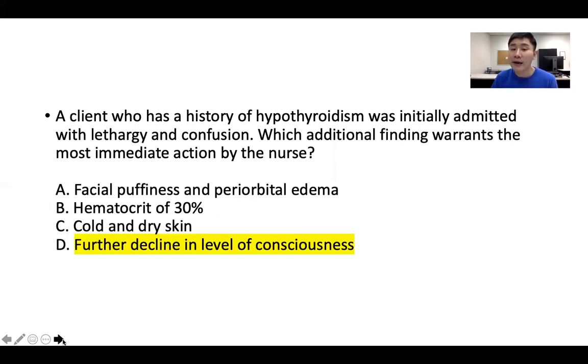So a client having a history of hypothyroidism, so hypothyroidism means slow metabolism, they are sleepy, they are gaining a lot of weight, they metabolize very slowly, and they have cold intolerance. All right, so they have lethargy and also confusion. Which additional finding warrants the most immediate action by the nurse is further decline in level of consciousness. This patient is going to have a myxedema coma, which is the most severe type of hypothyroidism. So that is why it warrants the most immediate action by the nurse, because level of consciousness is really important to assess, because it can come with a lot of different issues.